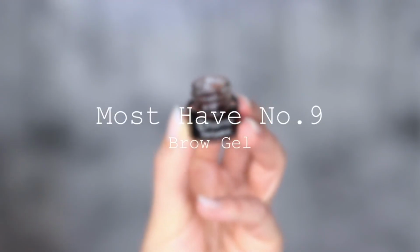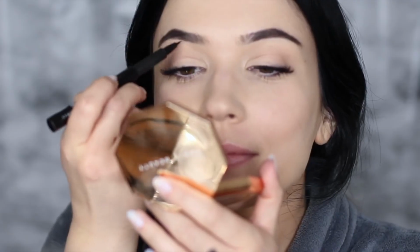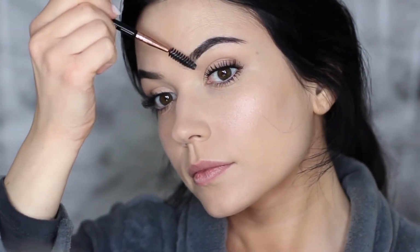I always think for beginners, brow gel is probably the easiest thing to start off with because filling in your brows can feel a little bit too much at times. Start off with a clear gel, move on to a tinted, and then you'll eventually get used to how you want your brows to look.